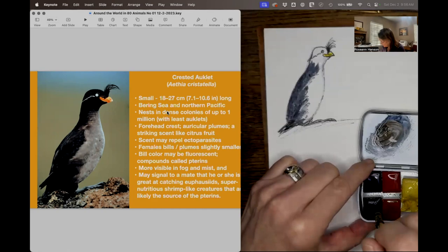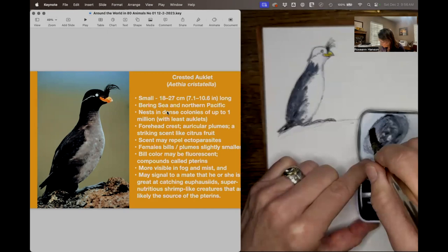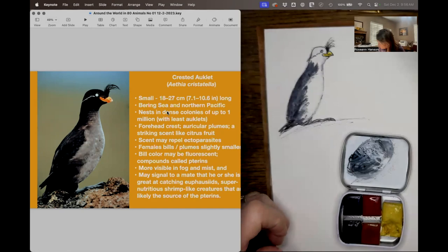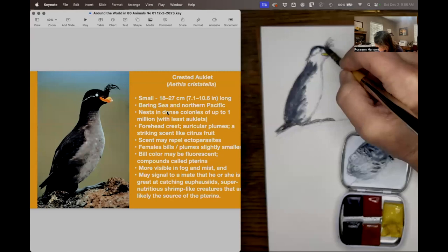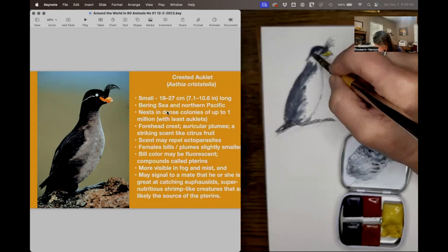And if you have a pre-mixed black, good to go. I prefer to mix mine. And now there's some delicate work here. Let's get those auricular plumes. Try not to fill in his eyeball. But if you do, just use some white gouache or a gel pen.